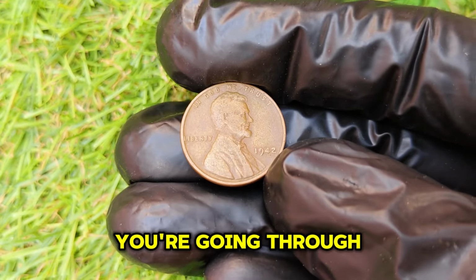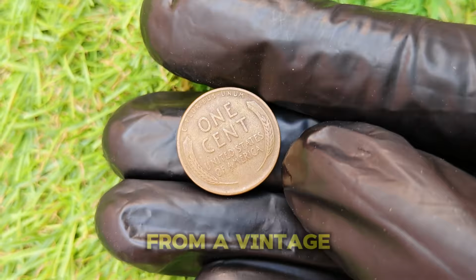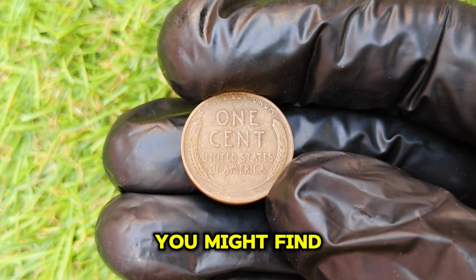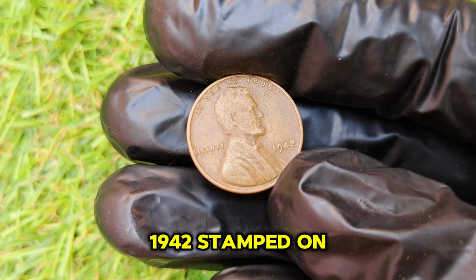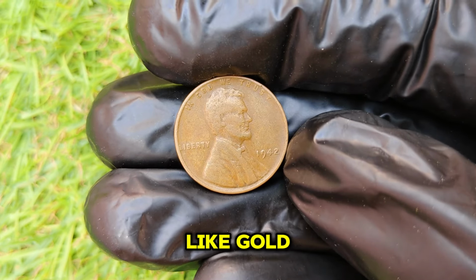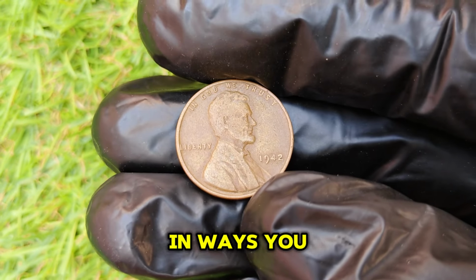So the next time you're going through an old collection, cleaning out a drawer, or checking change from a vintage store or antique shop, take a close look. You might find that simple brown penny with 1942 stamped on it and no mint mark beneath. It might not shine like gold, but its story, history, and value could surprise you in ways you never imagined.